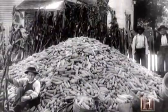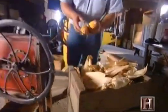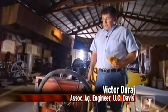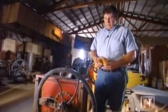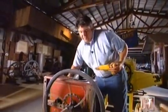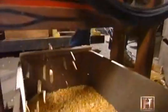Once the whole corn ears were dry, the kernels had to be removed. For decades, nearly every farm was equipped with a hand-operated corn sheller. Okay, we've got a couple cobs of corn. We're looking at a hand-powered corn sheller that's about 100 years old, and we're going to run a couple cobs through it. First, I'm going to crank it up. A couple plates inside the machine going in opposite directions are going to shear the kernels off.